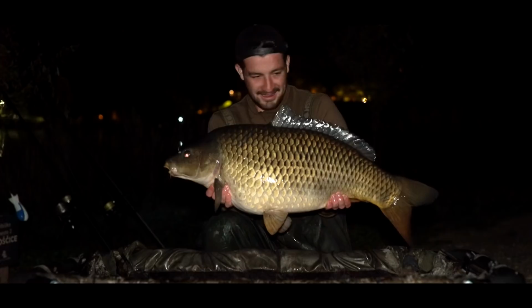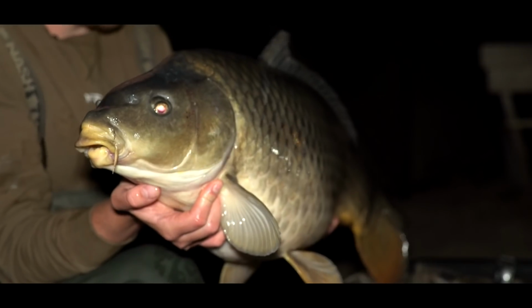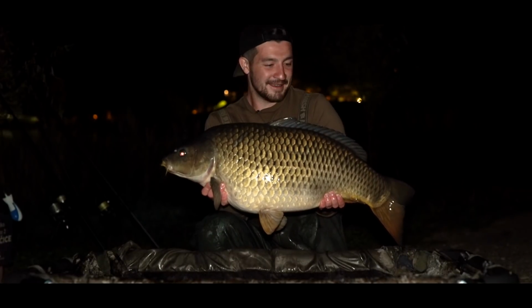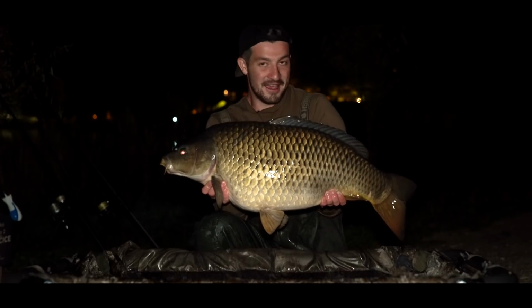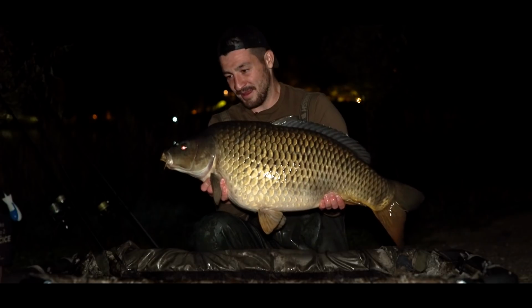Very angry, low 20 common, my very first Slovenian carp, and a very good way to end what has been at times quite a frustrating day. Yeah, I lost that one earlier, which felt like quite a good one. Lost the one the night before, seen Alf catch all these amazing big fish. I'm glad to finally get in on the action with a fish to show for it.